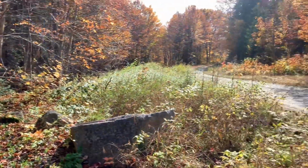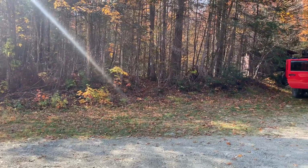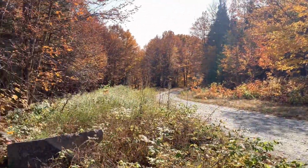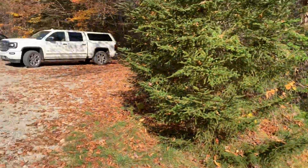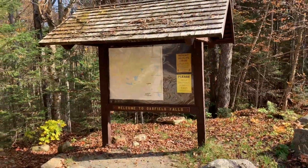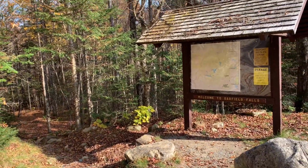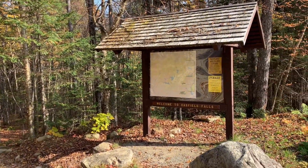They have a bathroom here that you could use. If you want to use this area for lunch, you could. But definitely highly recommend going down this trail and viewing the falls, taking some pictures. It's awesome.